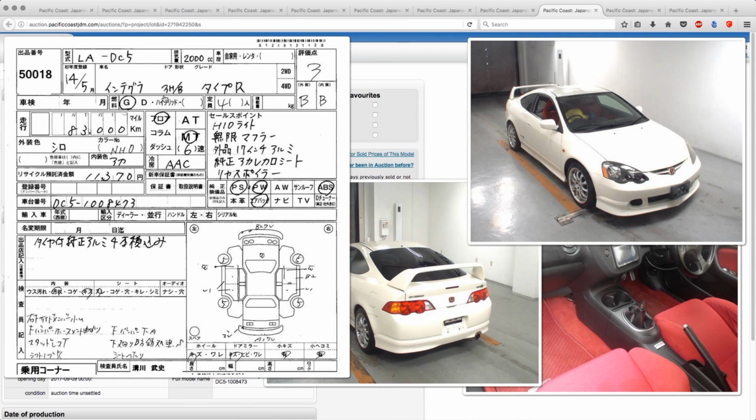It's a 2002 Integra Type R. Auction Grade 3, Interior B, Exterior B. Auction Grade 3 is a little bit weird. It can be a really good car or it can be a bad car, but generally an auction grade 3 means either it's a bad car or it's been in a small accident that has damaged the frame in some way, but not enough that it required to be repaired so you could still drive the car. And that's probably what this one is.